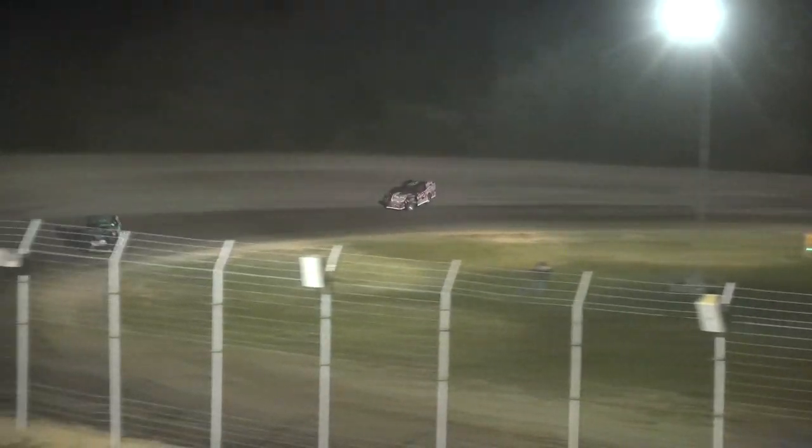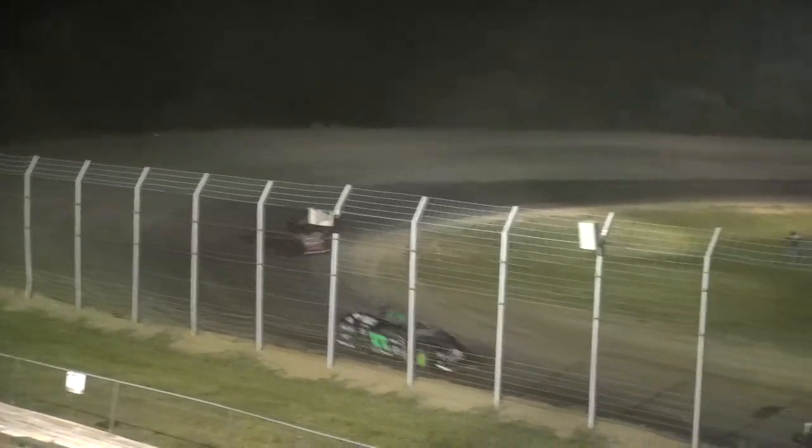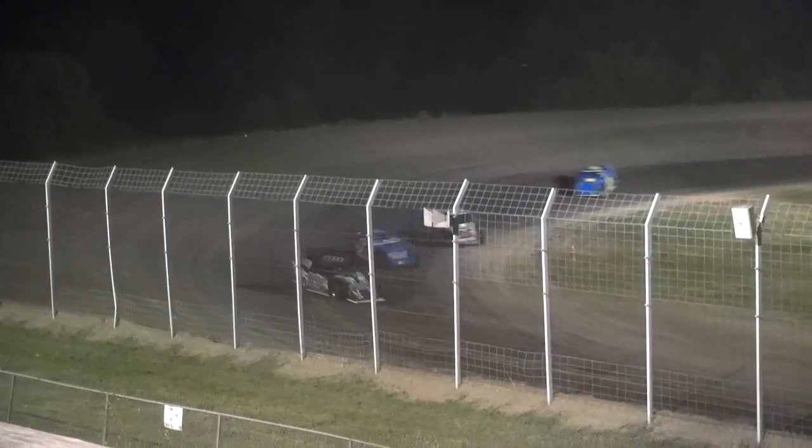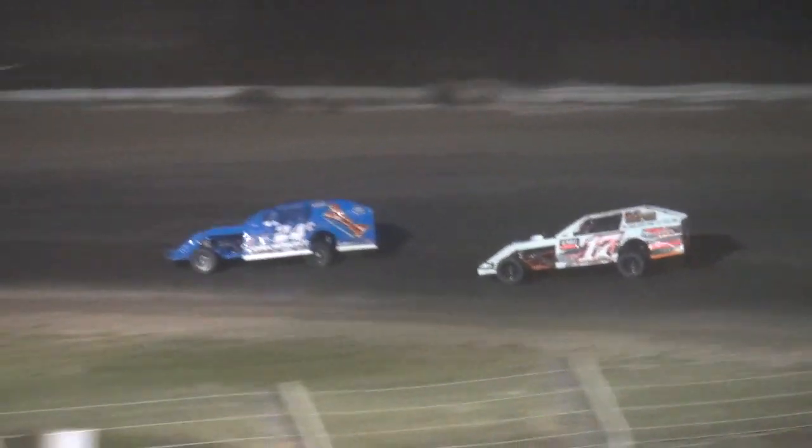How do you say it? Conkrite in that car number 24. He brings it to the front. He is now challenging Hibner for that spot. 24C of Conkrite. He is up front now, Conkrite. Brandon Conkrite started third row outside. He is now in that fourth position looking for more, as he and Hibner were side by side for that third position not more than a lap ago.